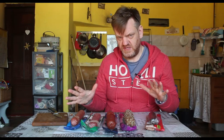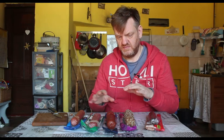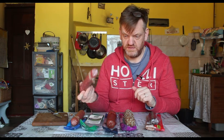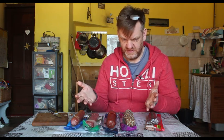And speaking of price, all these are between €3 and €5 each. These are kind of $2.50-ish. This one was more $4.50, so it does show the difference. But then you get that in the quality of the meat.